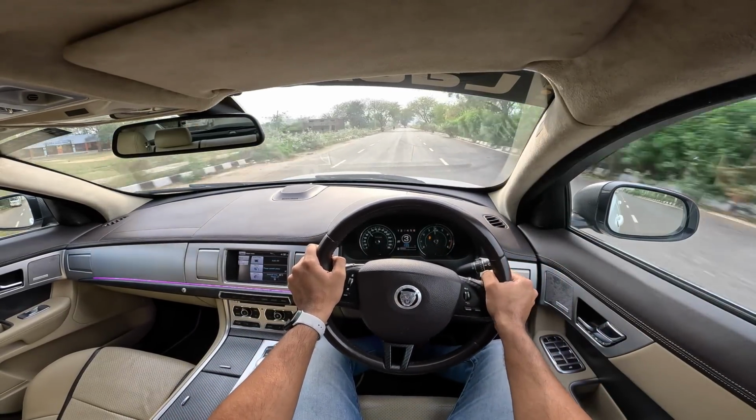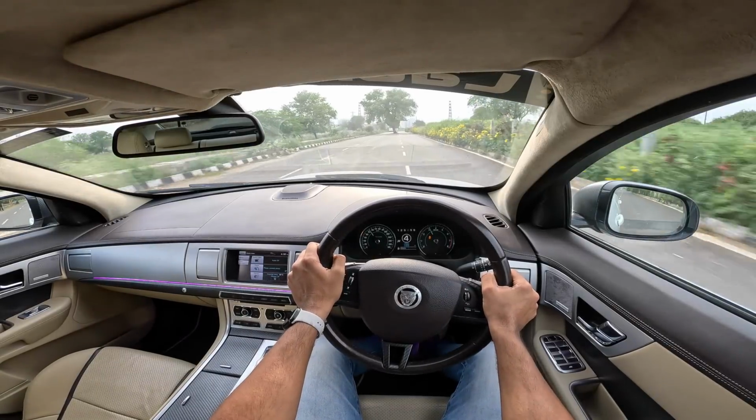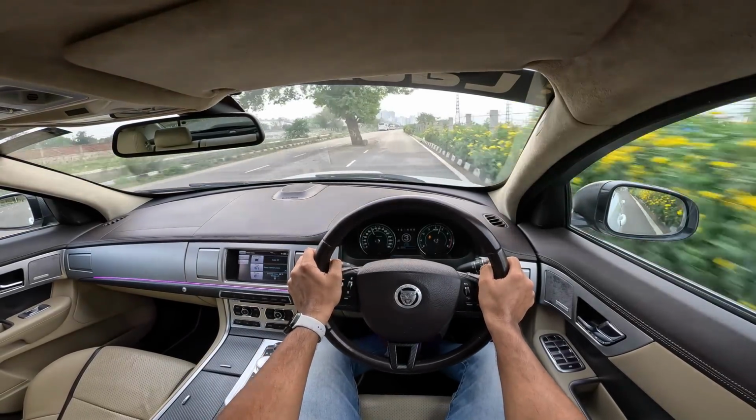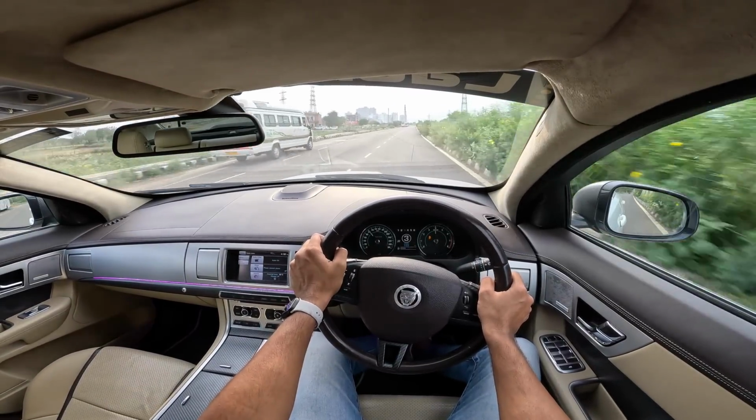Okay, let's upshift. In fact, let's drive in higher gear and then, okay, fourth, third. I love the sound. That is the real highlight and USP of this car.